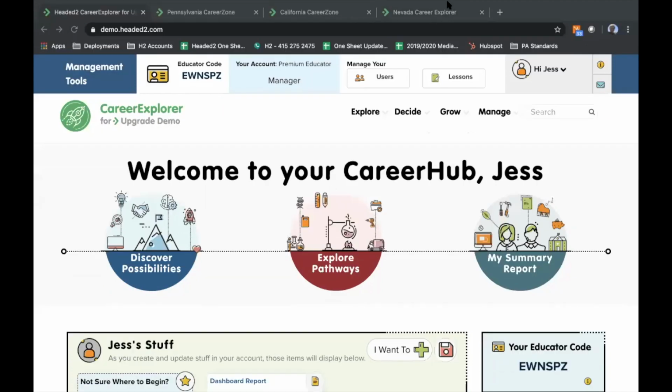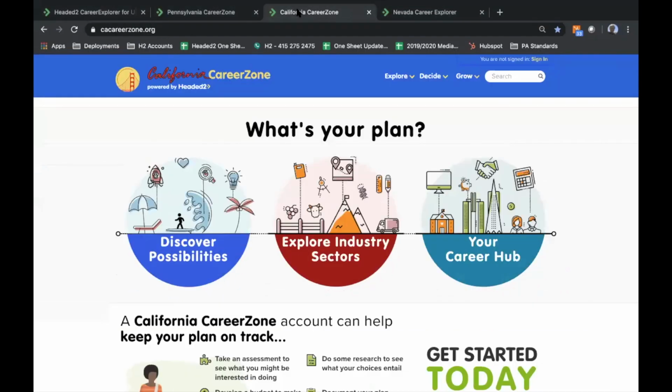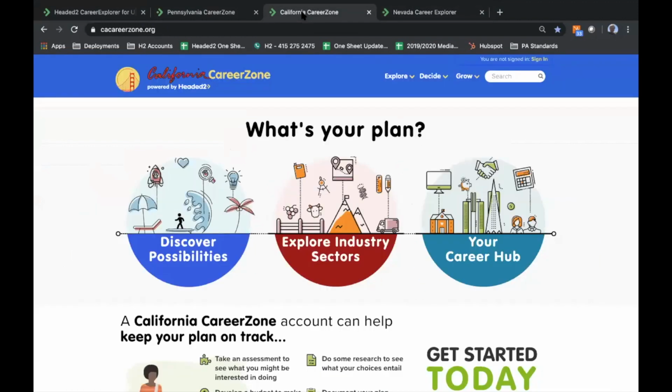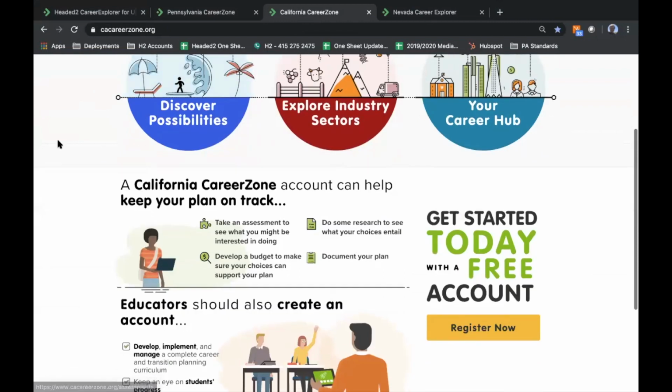But let me showcase a couple of the systems that we have operating for us. So you can see what I was alluding to before. We have the California Career Zone, the Pennsylvania Career Zone, Nevada Career Explorer, and that's just a few of them. And you can see the interface is very similar as you go in. Now, using the California Career Zone as an example, when you arrive at the URL, cacareerzone.org, before you've signed in, it's going to encourage you to create a free account.